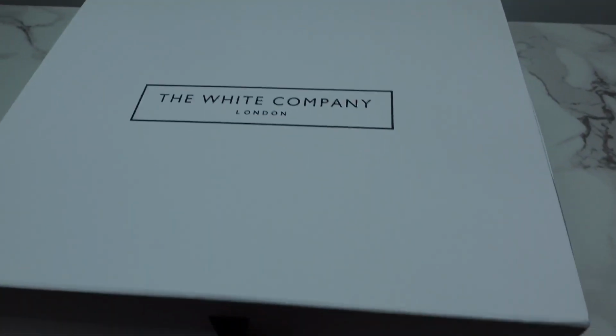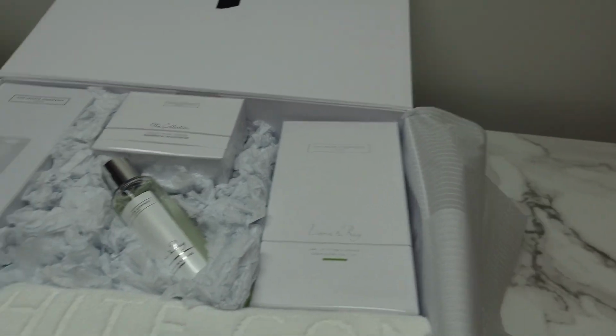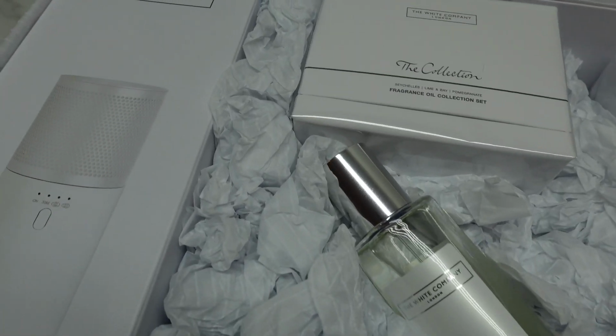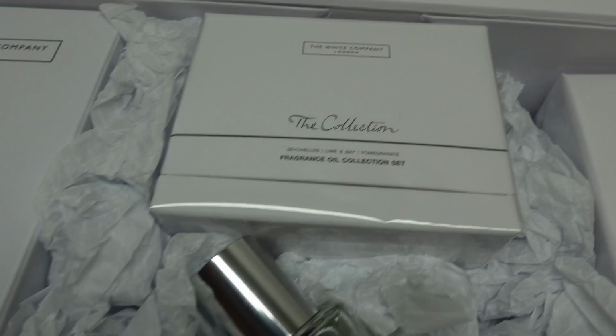Okay, so this is what the box looks like. There's a ribbon over here, so let's open that up. White Company London. Okay, everything is white. Everything in that store was literally white, I was scared I was gonna leave a dent on something. It was so cute.